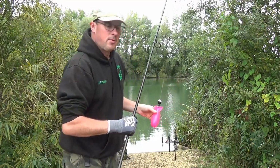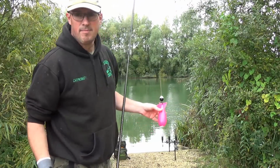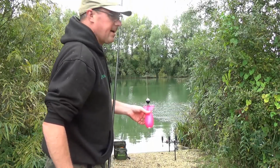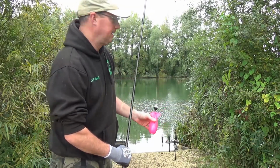Right guys, so that's that rod done. I'm going to crack on and do the other 2 spots. I'm not going to film them, you don't need to see bait going out on every single rod. So crack on, get the rods back out and get fishing again.